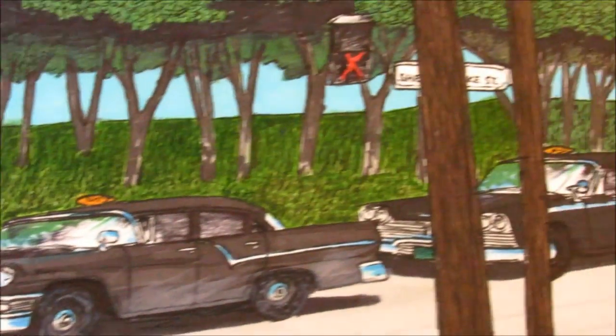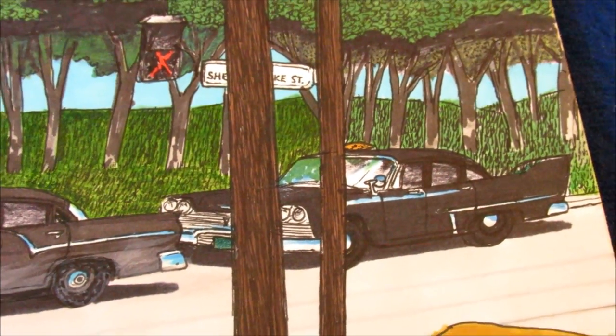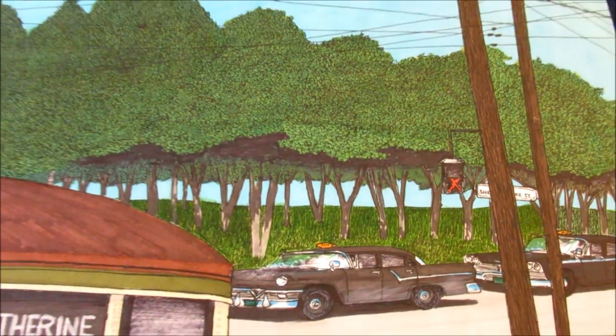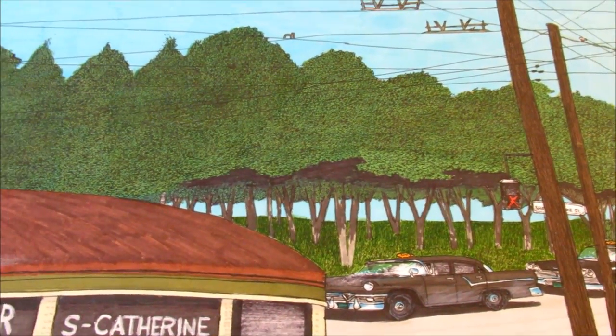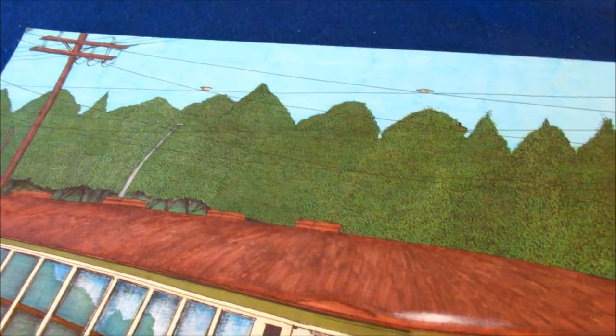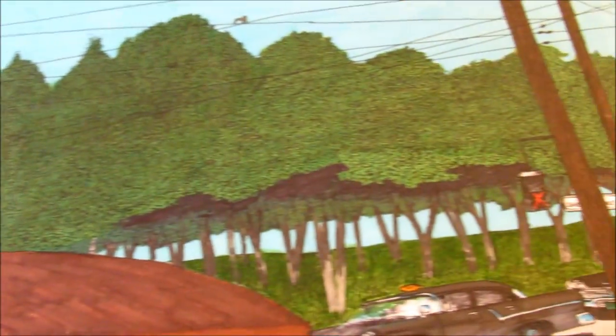Meteor was a Canadian Ford, and a lot of the taxis in Montreal in those years were black. There's a 58 Plymouth Savoy. And you can see there's tons and tons of work in this. Originally, I wanted like $250 for this, frankly. I mean, look at how long it took me just to do all the shrubbery and the trees, for crying out loud. It took a long, long time.